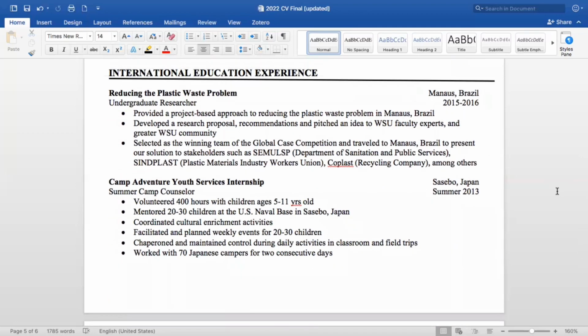The next topic that I have here is international education experience. So here in this section, as a reader, you should expect to learn about things that I have done internationally. So the first thing is I was an undergraduate researcher with this project called Reducing the Plastic Waste Problem in Manaus, Brazil. And so I was very detailed in terms of what I did in Manaus, Brazil.